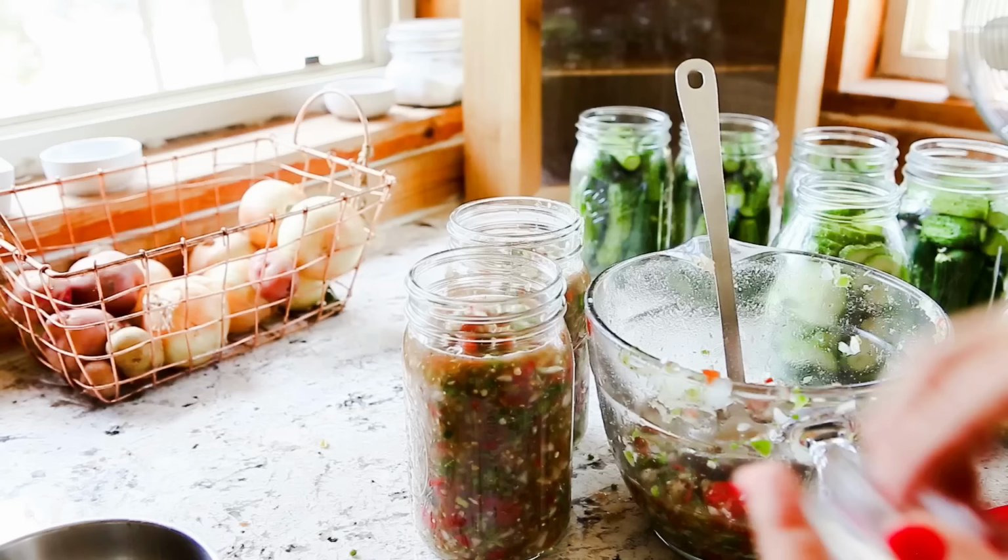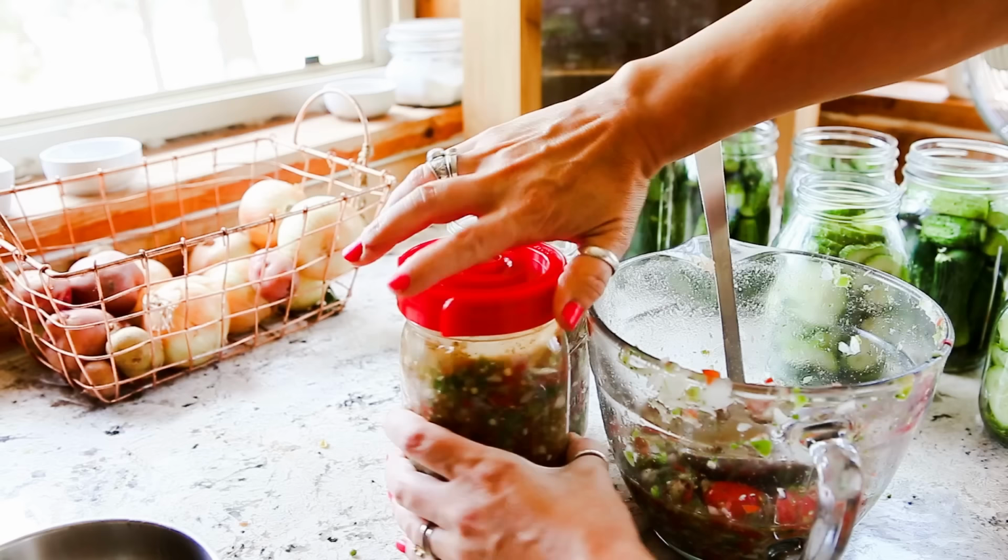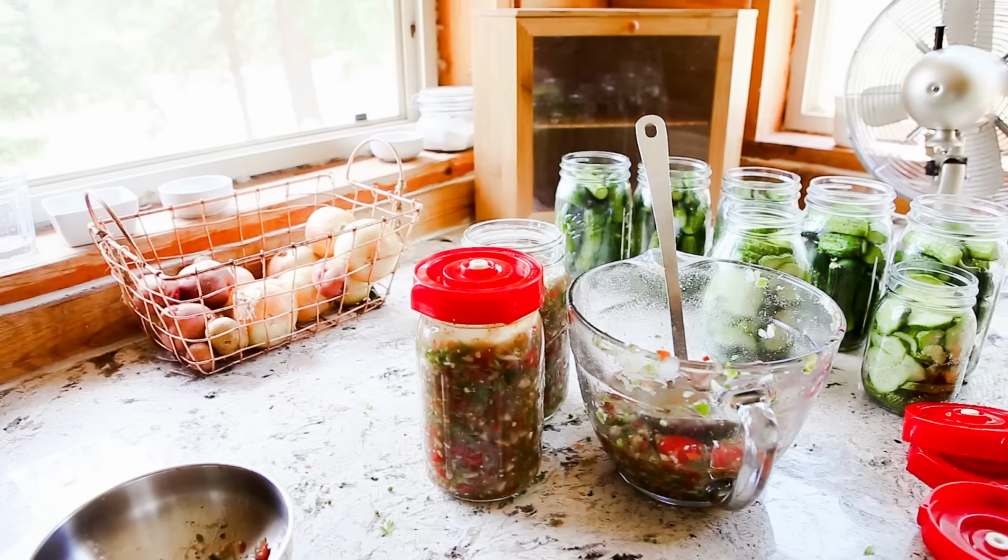You want the weight so it holds the vegetables and the fruits down deep inside the jar, because you don't want those on top. You want the liquid completely covering it. Otherwise, the stuff on top will go bad before it's done fermenting. So you want to wait.